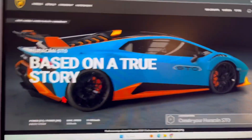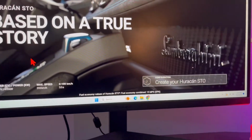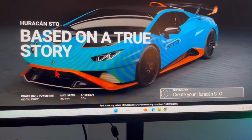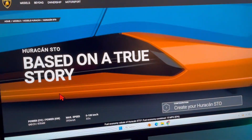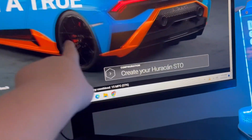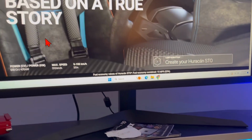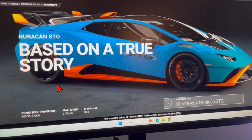Okay, guys, I just now bought it. I want you to watch how this is what it's gonna look like. Well, except it's gonna have blue on the top. Except it's gonna have the orange right there, and that's gonna be all orange. That's gonna be orange. Yes, that looks so nice.